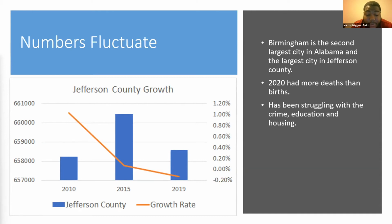Although there are talks of turning Birmingham back into the magic city, if change doesn't happen soon, the decline could continue to be greater than the increase. Now I'll be giving it over to Daryl so that he may expand on the income-based changes in some of these cities.